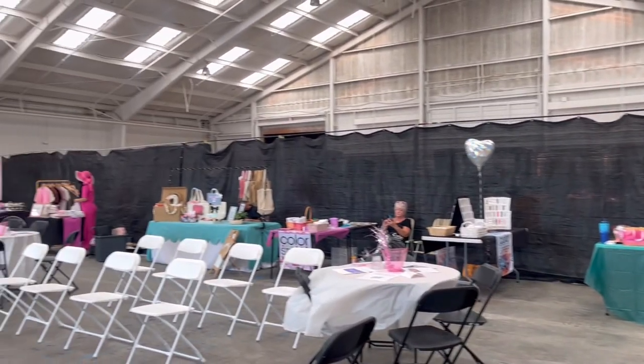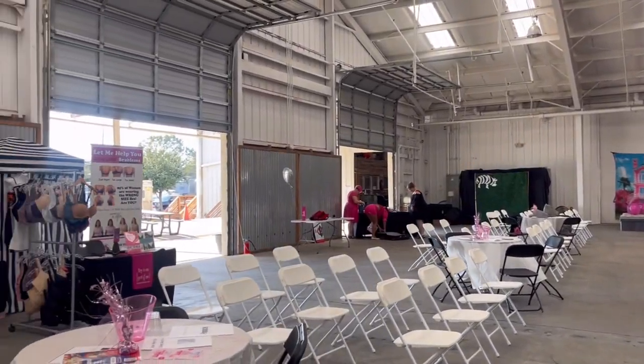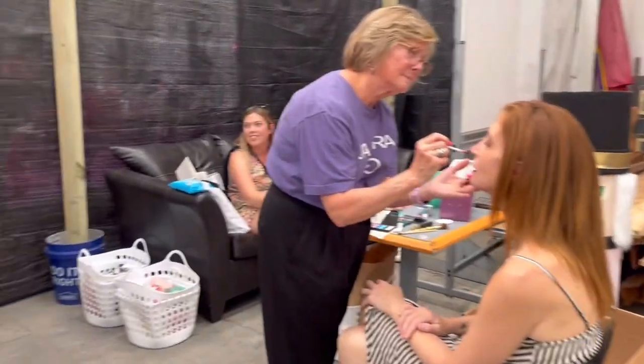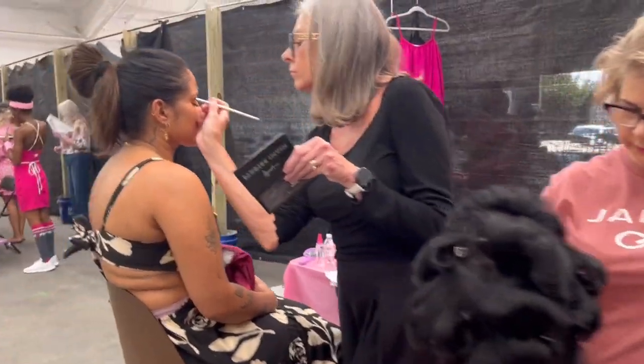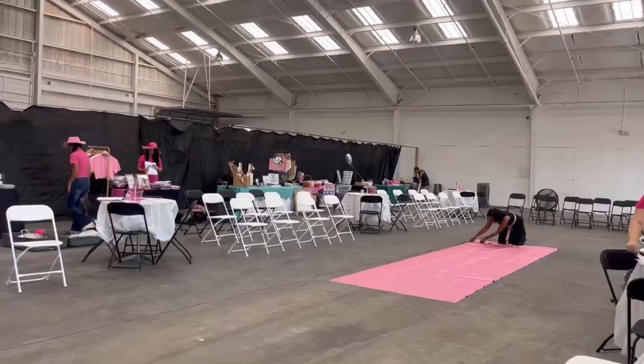The rest of the video is just going to be clips from the fashion show. So here's how everything is set up with the runway in the middle, a Barbie themed scene in the background with a DJ and several vendors surrounding the runway. There were several hair and makeup artists working on us. We just prepped for the show for several hours before it started.